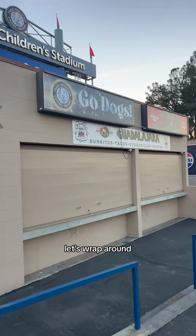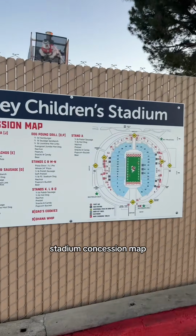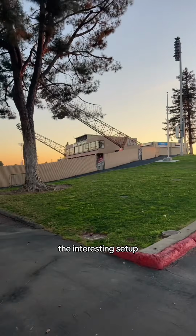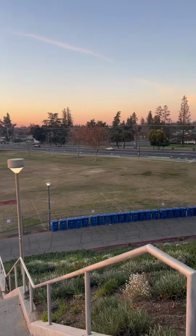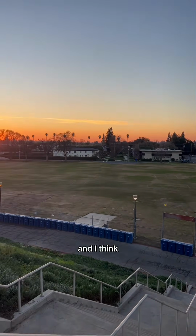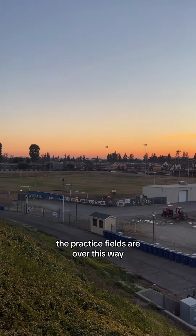Let's wrap around a little Guadalajara taco stop to see the other side. And we're gonna pass by a super convenient stadium concession map, so I don't have to show you every single one. The interesting setup continues through the concourse too. Right now I'm walking on a road with divider lines and everything. Over this way we have a combination of a practice field and I think a game day parking lot. And if you guessed parking lot, you were right. The practice fields are over this way.